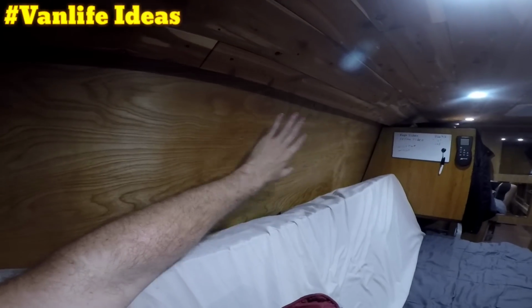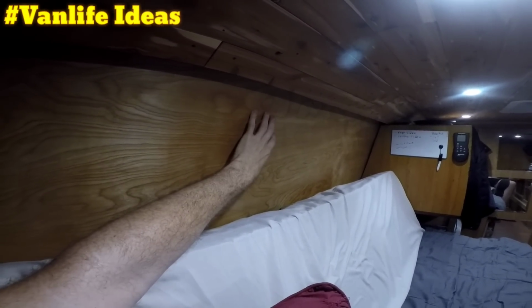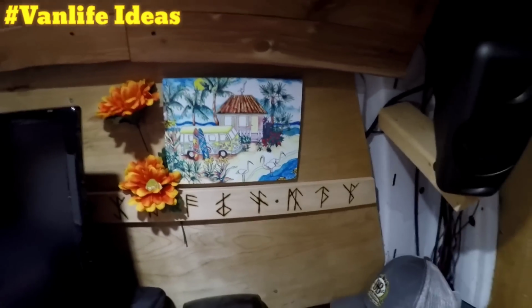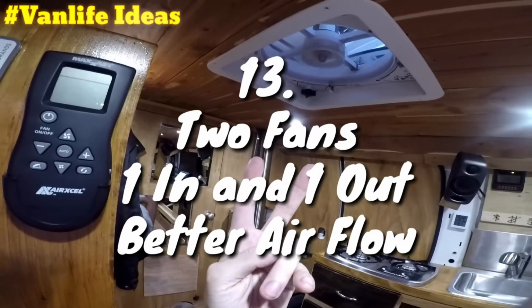I originally meant to cover the walls with kind of a rustic style wood paneling. Something everyone wants to do but just never really gets to sometimes. Van art. It's luxurious, right? You want a 10-speed MaxxAir fan on your roof. If you can get 2, go ahead.